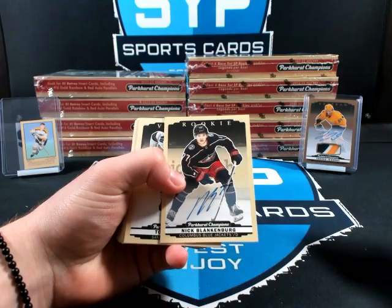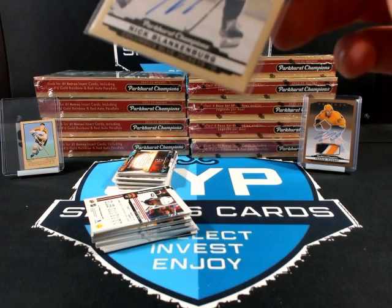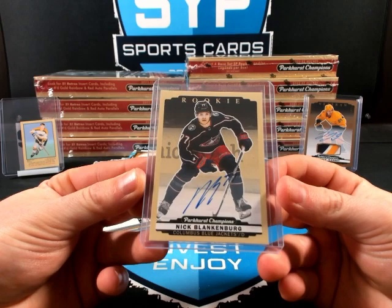Olofsson and Nick Blankenberg for Columbus. Rookie auto. We had to hit a Blankenberg auto. Macker, going to you, sir.